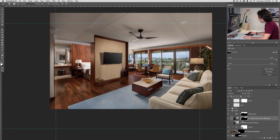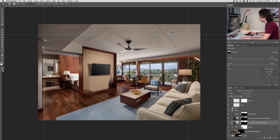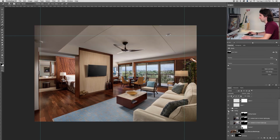Okay, if you want to use the brighter one, you can do the same trick, but frankly, let's try that one. Kind of liking that too. Again, I'm setting the blend mode here to luminosity, which removes all the color information and only blends in the brightness. So we're not undoing any of our color correction or anything like that. And if we turn that ceiling on and off, as you can see, things feel a bit better.